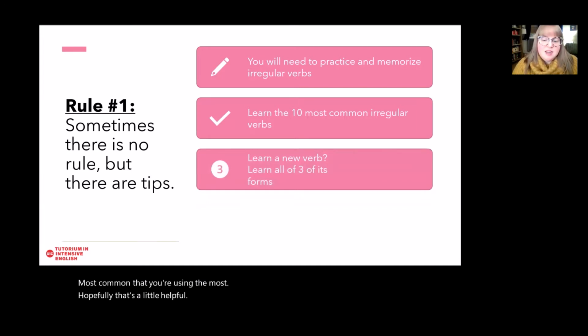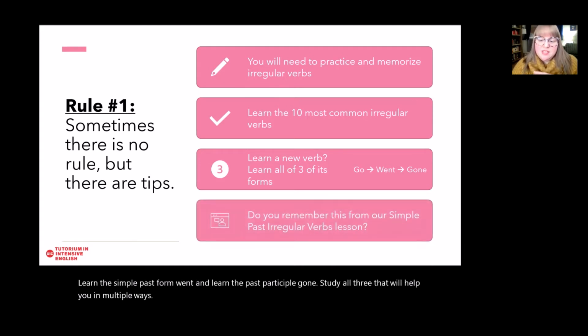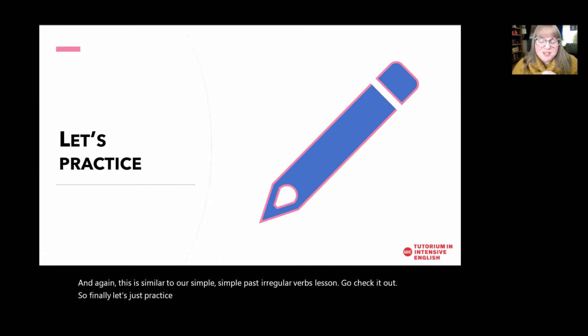And as I said in our last video, if you learn a new verb, learn all 3 of its forms. So learn the base form or the infinitive, go, learn the simple past form, went, and learn the past participle, gone. Study all 3. That will help you in multiple ways. And again, this is similar to our simple past irregular verbs lesson. Go check it out. So finally, let's just practice a little bit with some irregular verbs.